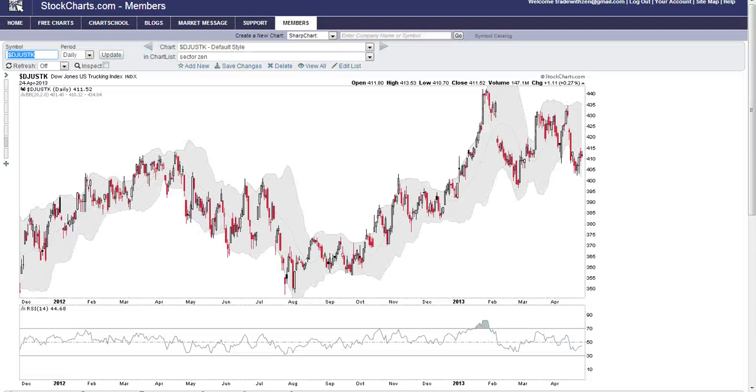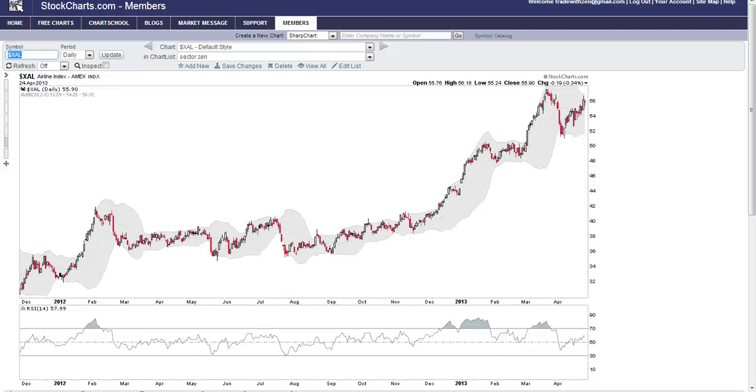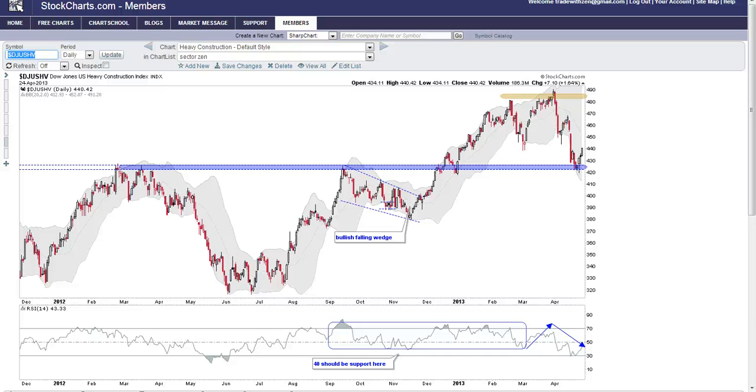Real quick, trucking index, airline index, and then heavy construction. Like, all of these just look really tired.